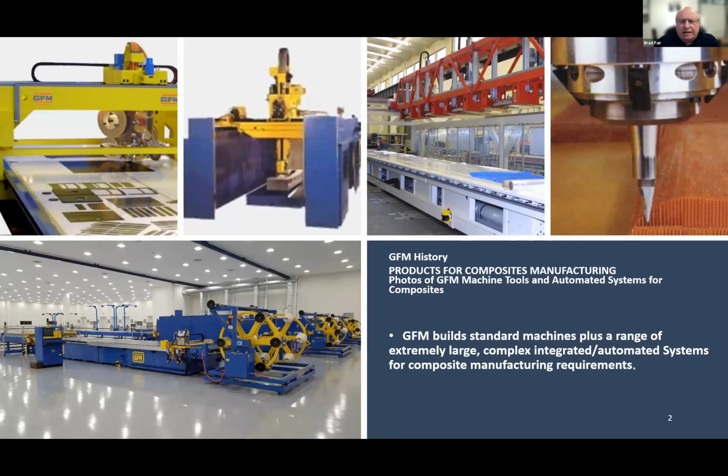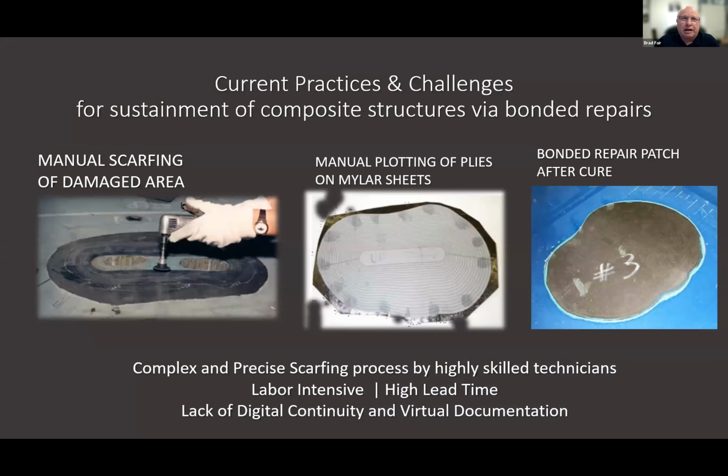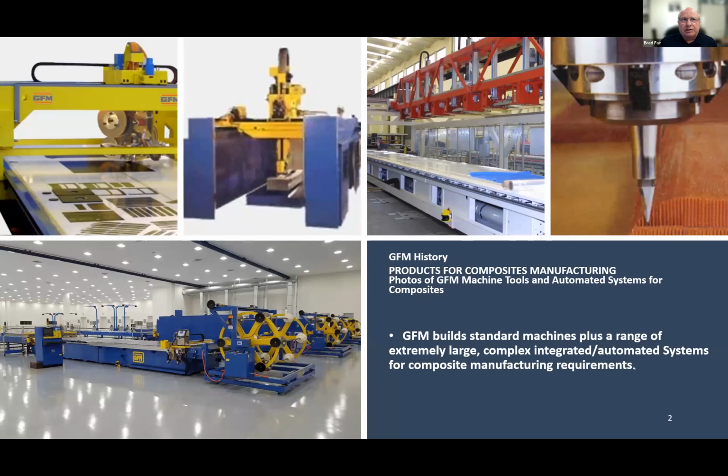The GFM organization has an extensive history and experience in the world of composites manufacturing. Our core technologies include ultrasonic cutting, tape laying, and high-speed routing. Previous slide, please. We leverage this technology to build machine tools for the composites manufacturing world. We also build extremely large and integrated semi and fully automated systems, combining GFM's technology with other processes to provide complete turnkey manufacturing solutions. Next slide.